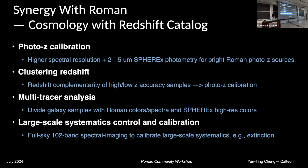Another thing related to measuring redshift is clustering redshift, where you can measure the redshift distribution by doing cross correlations. We can also do multi-tracer analysis by selecting different types of sources. And of course, because these are two independent surveys, we can do a lot of cross checks on the larger systematics in our datasets.